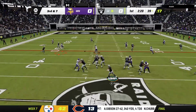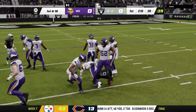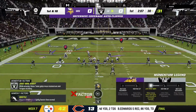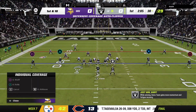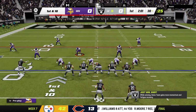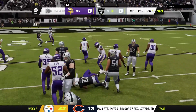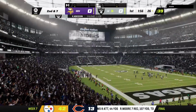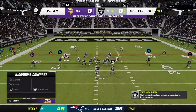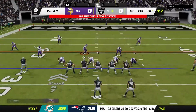Now it's Fields. Trucks over him, and he'll be hauled down at about the 30-yard line. So 1st and 10 now from the 30. And they'll run on the inside handoff. And not a whole lot of room to operate there on the first down run. He gets maybe 3. It's a pickup of 3. Brings up 2nd and 7.